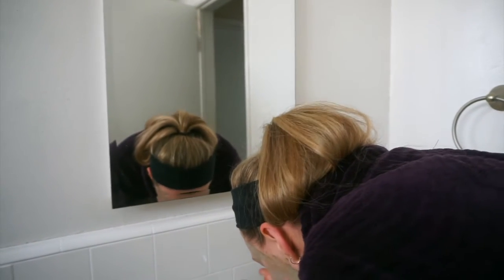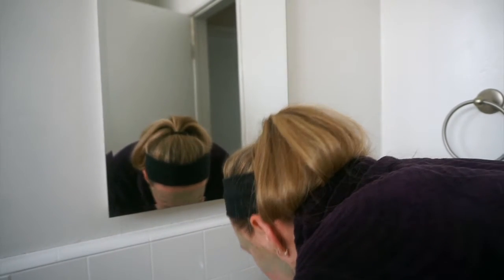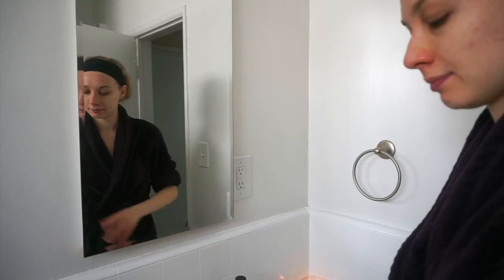Now this mask does make me a little red, so I'm going to go in with this rose water. I love this stuff. It feels so good and calming on my skin, especially after this mask.